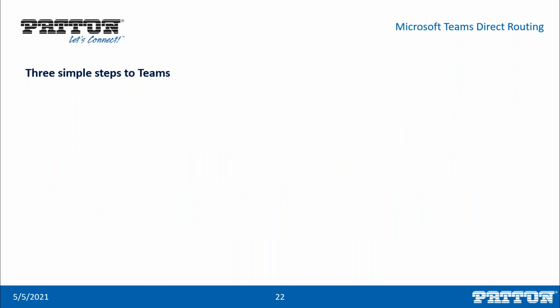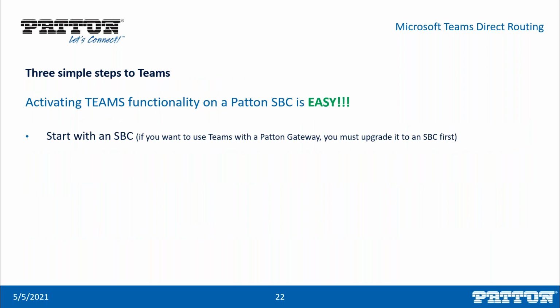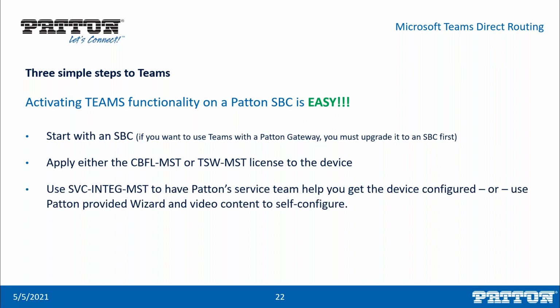So Teams is really simple to set up. Basically, you start with an SBC. That's the assumption; for this application, it has to be an SBC. Some of you may or may not be aware that some of our gateways you can buy as a gateway, and through adding licenses, they can become SBCs as well. So the assumption is you're starting with an SBC. Then you just get one of the two licenses I just described, apply those, and then you use this integration services offering to call in, use our FAEs, and set everything up.